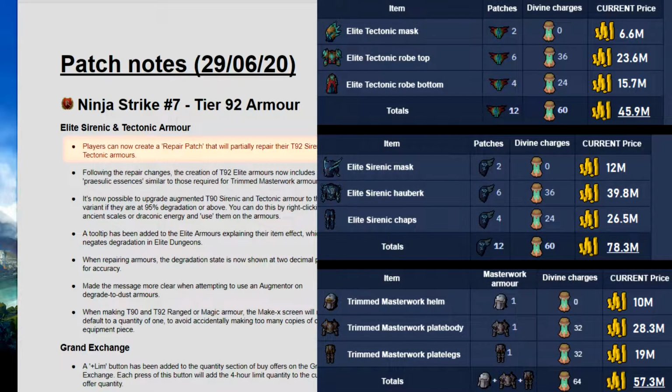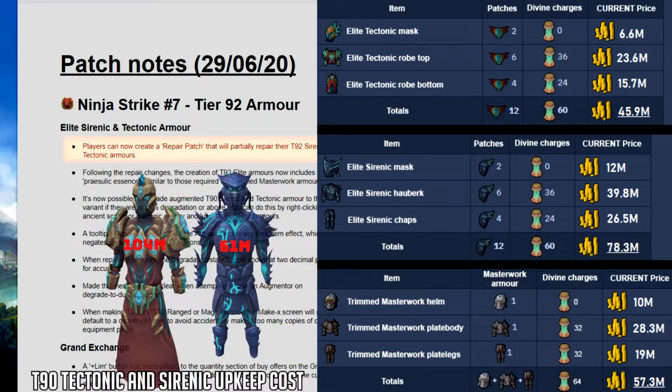I decided to include Trim Masterwork armor in this table as a comparison. Note that Trim Masterwork degrades at half the rate when custom fit, so it's technically half the price shown on screen relative to the Elite armors. Elite Tectonic is not only better than normal Tectonic, but it's also much cheaper, and I expect this to be the case even in the long run. It's a no-brainer, as long as you can afford the upfront costs, which we will get to later.